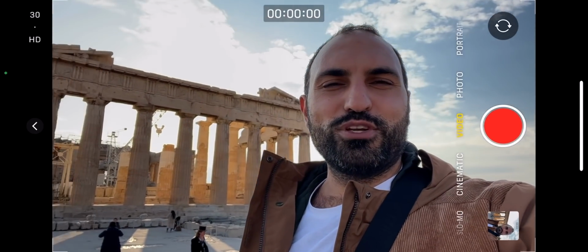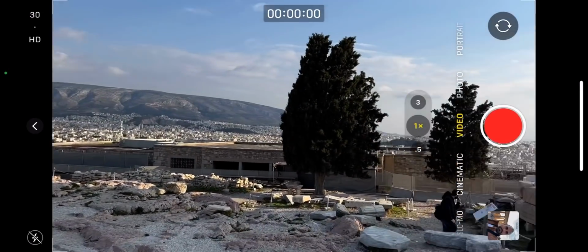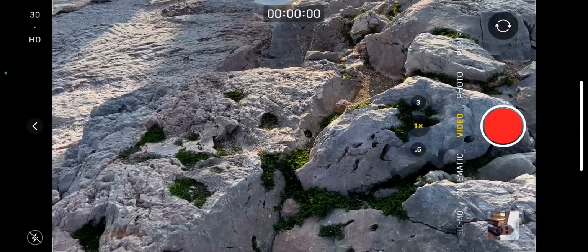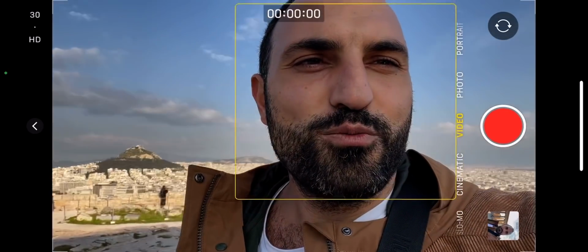I'm here in Greece at the Acropolis. Check out this amazing place. Last time I was here was 7 years ago. It's so beautiful, on top of a hill, and there's all these granite rocks everywhere. It's just wow. We're gonna jump into the charts.